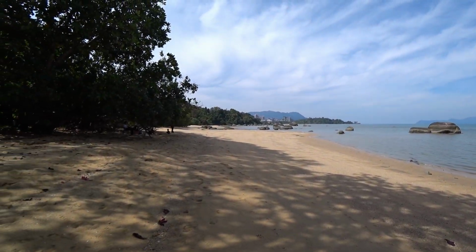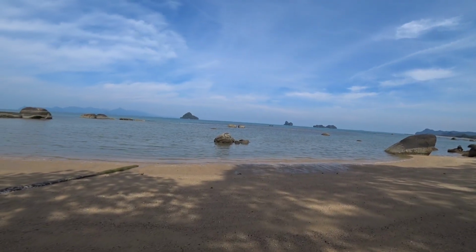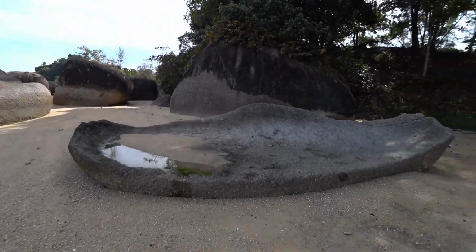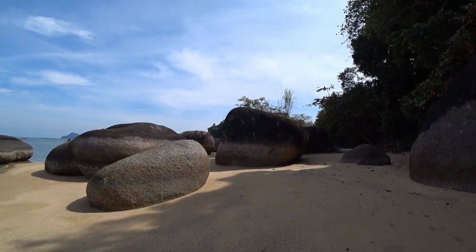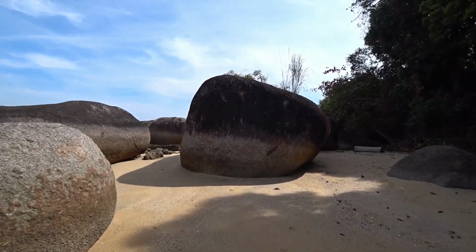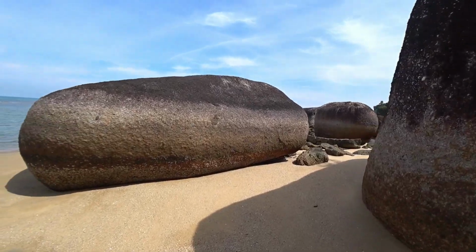A lot of big stones here. That's a nice walk between those big stones. That's huge stones in here.